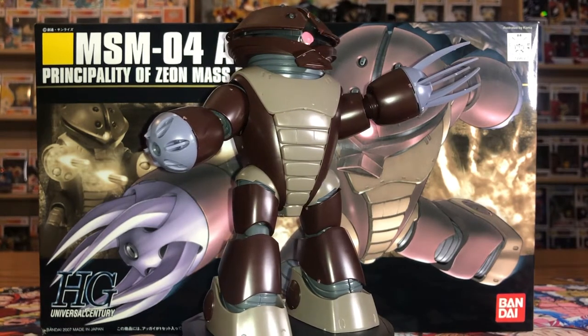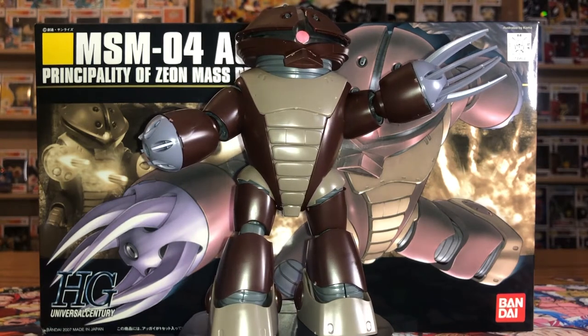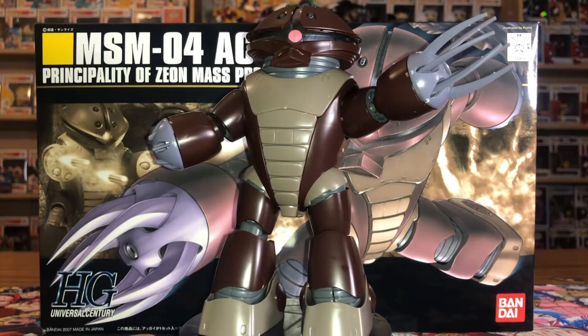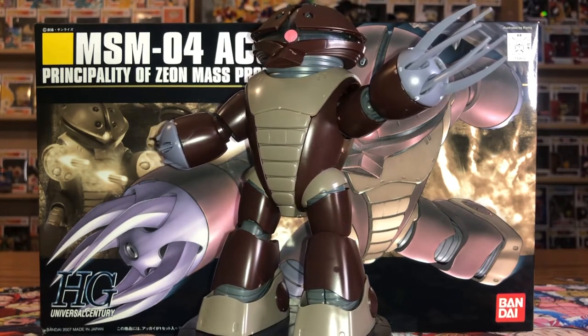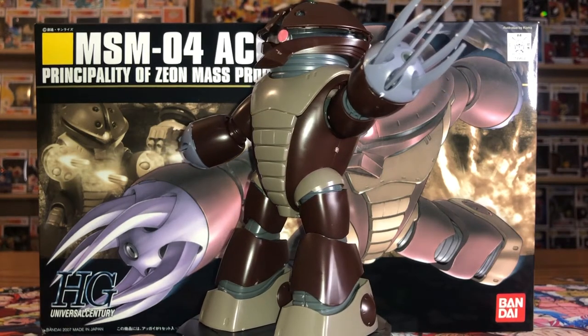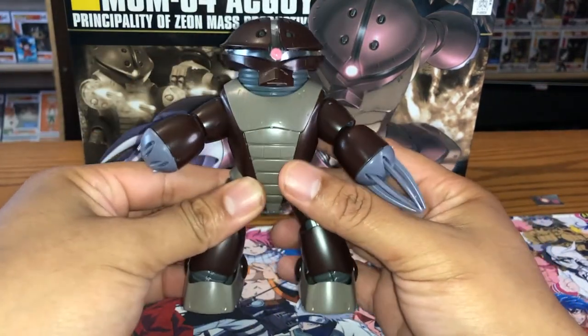I'm blown away because I give the high grades a lot of crap because they're smaller and sometimes they don't give quite enough detail, but this is actually perfect, and especially for this character. So with that being said, let's just roll right into the functions. Like I was talking about earlier, we can start off with the hands.